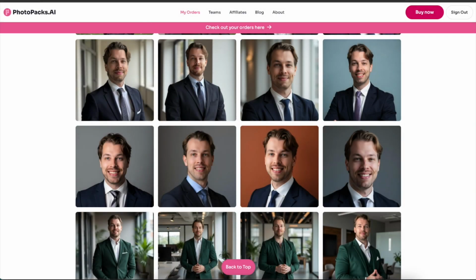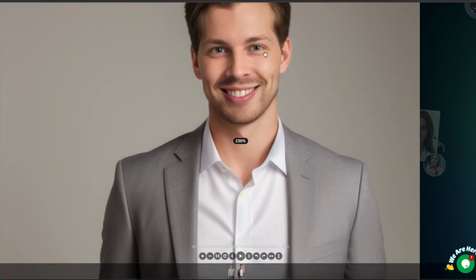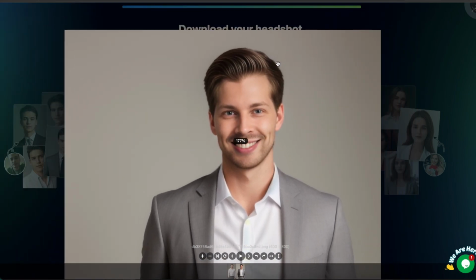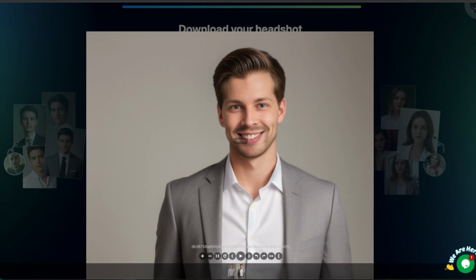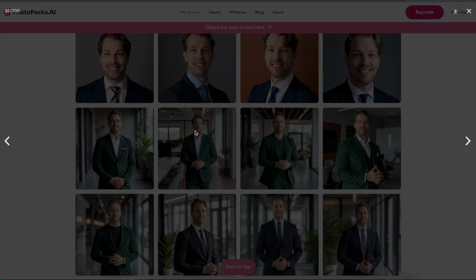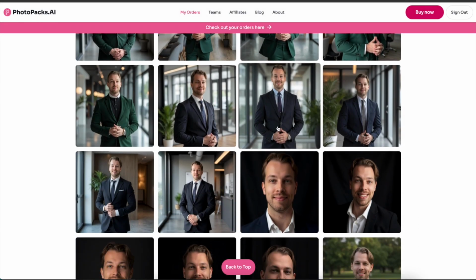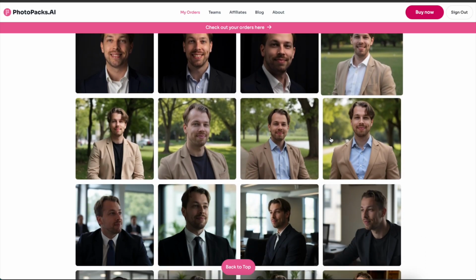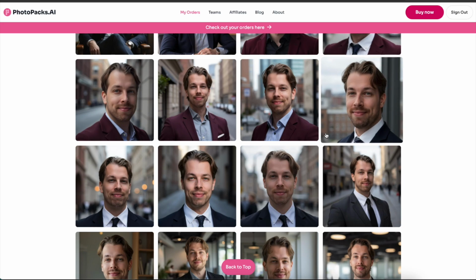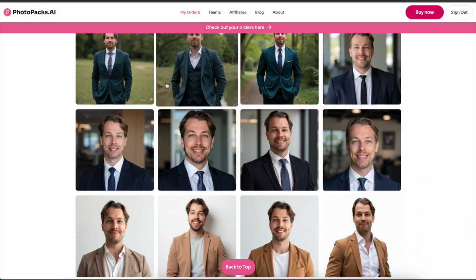As I said before in this video, if you want to do this for free, you're only going to get results like this, where it looks uncanny, the image resolution is not good, and it looks like a 3D character because of the technology and the limitations. If a company, for instance PhotoPacks.ai, creates these headshots, it will cost them quite a bit, and that's why they are charging for that. And $24 is the cheapest I have seen anyone go with. So if you're looking for an affordable solution, if you're on a budget, make sure to check PhotoPacks.ai.